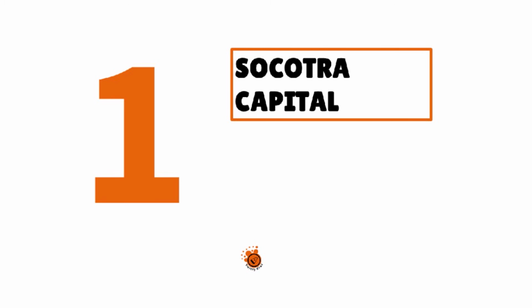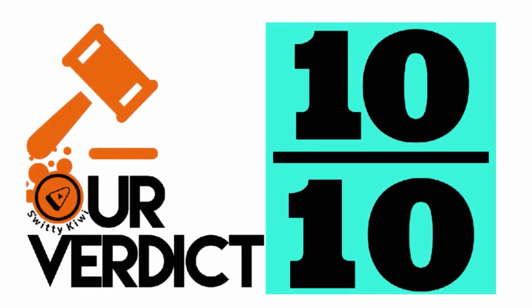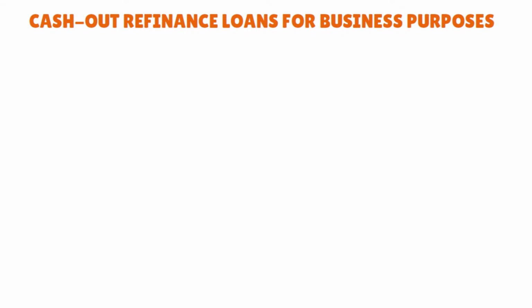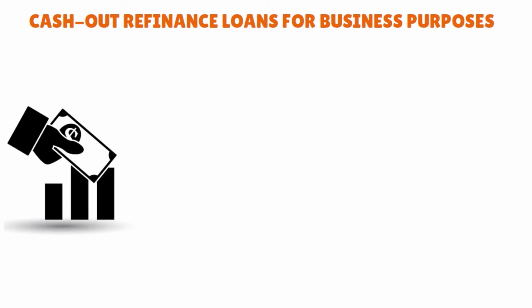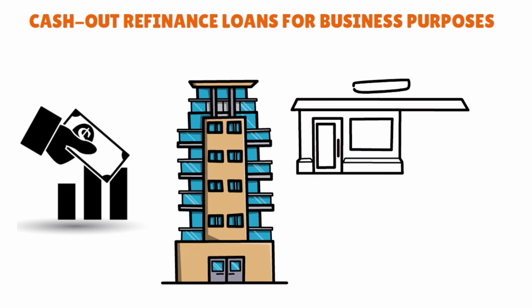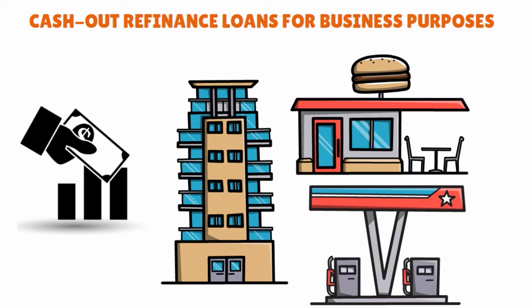All right, folks, we have here number one. When it comes to the top 5 hard money loans for rental properties, number 1, we have Socotra Capital. Our score, 10 over 10. Socotra is just great when it comes to rental properties, in our view, based on our analysis. And they have cash out refinance loans for business purposes all across the country. And their cash out loan parameters are great because they cover the whole gamut of investment properties: industrial, office, retail, apartment complexes with more than 5 units, shopping centers, restaurants, mixed use, automotive, hotels, special purpose, land, gas stations, and specialty properties.